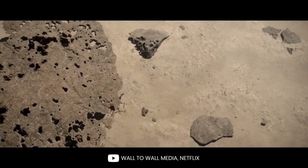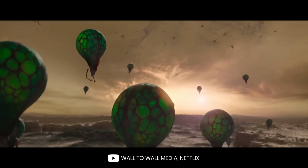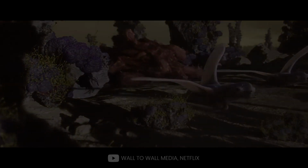But it's possible that life in the universe may take on forms that are vastly different from what we know and understand. And it's important to keep an open mind to the possibility of discovering life that's unlike anything we've ever seen before.